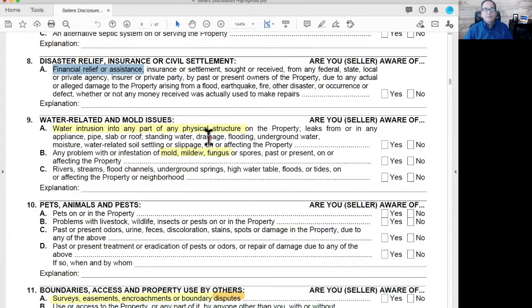Here's an important one, super important one. Has there ever been water intrusion into any part of the property? Did you have a pipe that burst under the sink and it kind of flooded the kitchen, but you took care of it? They're going to want to know if there's ever been water inside the house. Has the roof leaked and come inside? You can say yes and then explain, and it was fixed, and we repaired the floor, things like that.